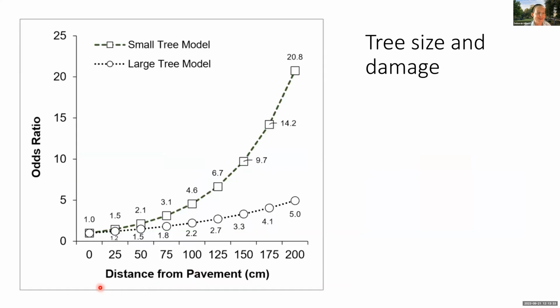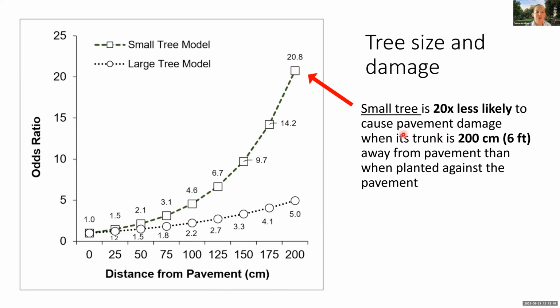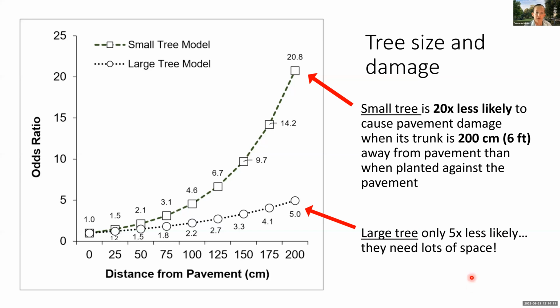Okay, so for this, what we're looking at is an odds ratio and distance from pavement, for our small stature trees and our large stature trees. Really what this is saying is that a small tree is 20 times less likely to cause pavement damage when its trunk is 6 feet away from the sidewalk versus if it's planted right up against the sidewalk or pavement. So there's a big difference. With large trees, they're only about 5 times less likely to cause damage when they're moved out to about 6 feet. In other words, they need a lot of space. Even at 6 feet, they're still causing way more damage than small trees. Again, this is pretty intuitive, but it's great when the data sets reflect what we already expect. This is how we are collecting good data.